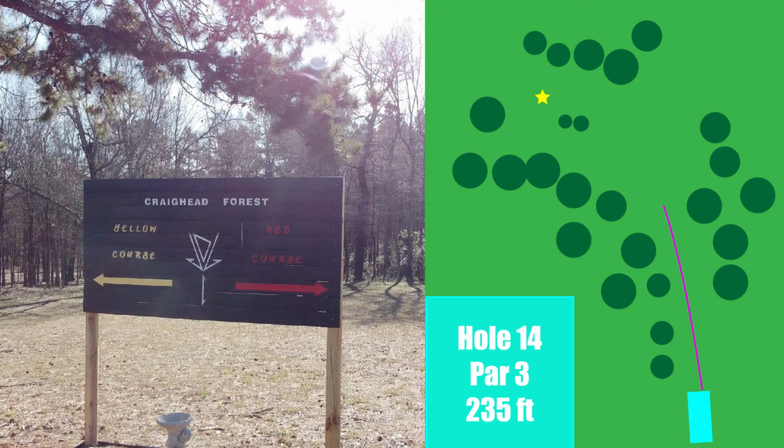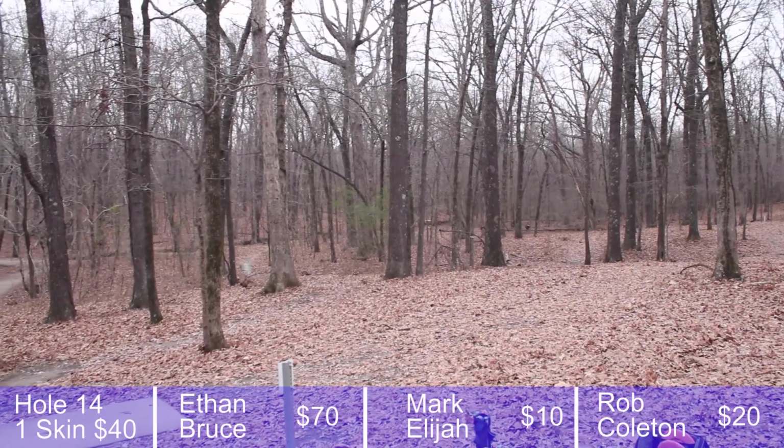Hole 14, par 3, 235. One of the shorter holes on the course, especially for the back nine. Just a floaty hyzer shot. Something up high, let it crash into the green. That's all you want there.